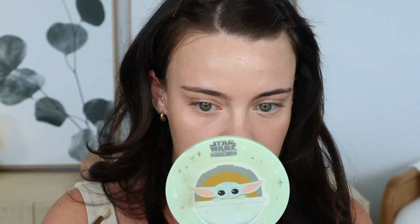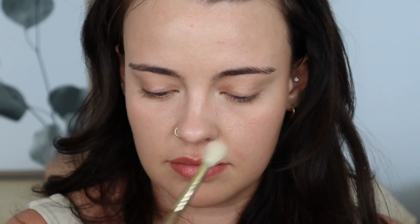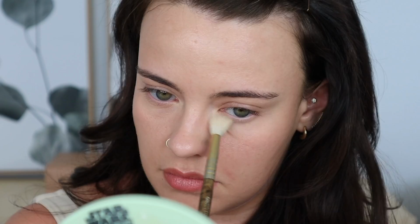Oh, that is quite nice. I'll do one eye first and then I'll zoom you guys in so you can see the difference. That was a very tiny layer, but I feel like it's done a good thing there. It blurred it nicely and I feel like it did take quite a bit of the shine away. I think my skin looks amazing today with this base. Way better than I was anticipating.